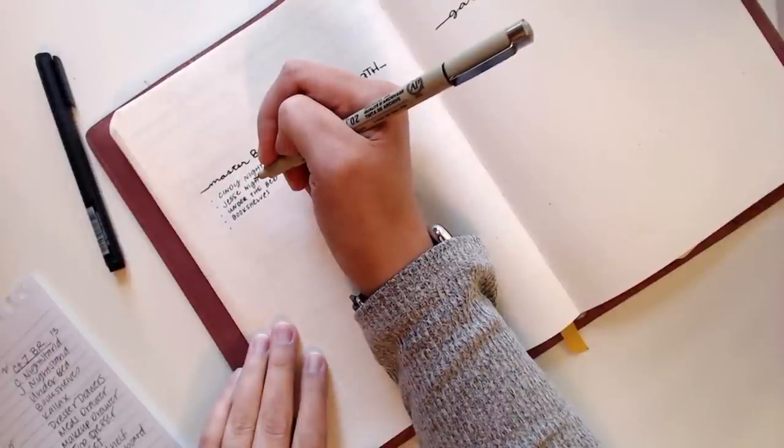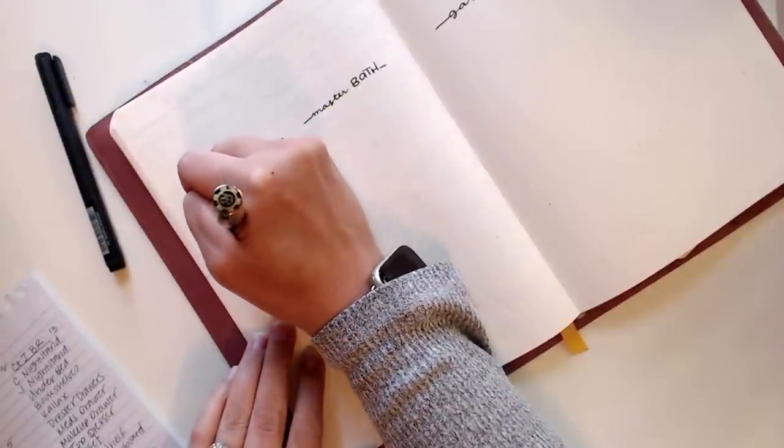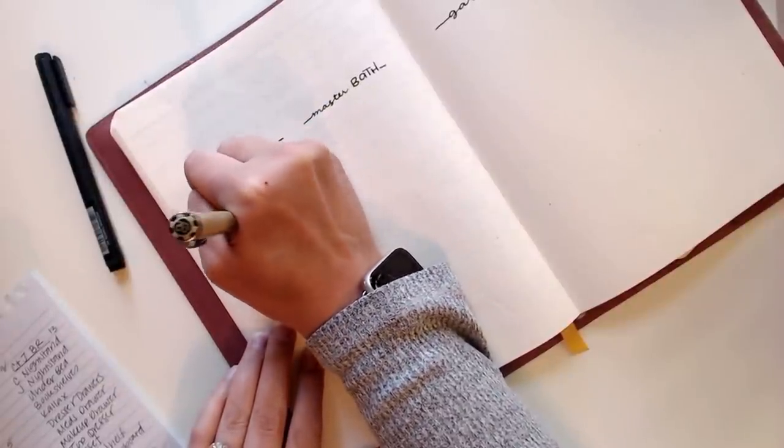Do you think our house will sell fast? We think so. That's the hope. It's going to be in a good price range for our area.